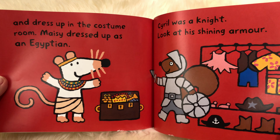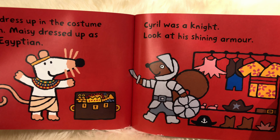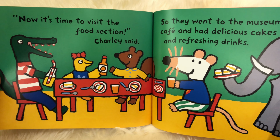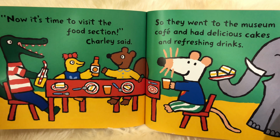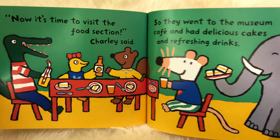Maisy dressed up as an Egyptian. Cyril was a knight. Look at his shining armor. Now it's time to visit the food section, Charlie said. So they went to the museum cafe and had delicious cake and refreshing drinks.